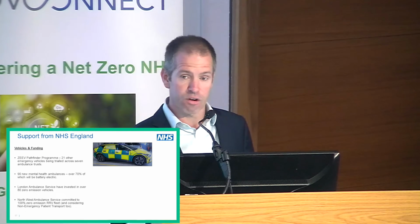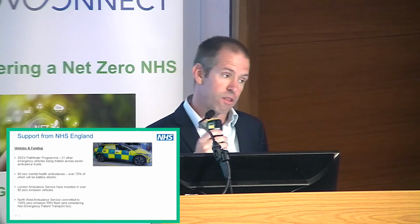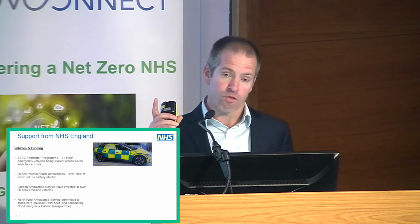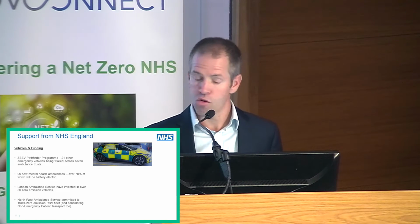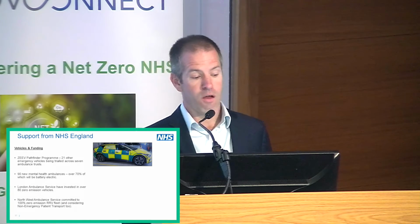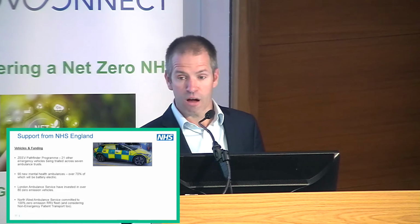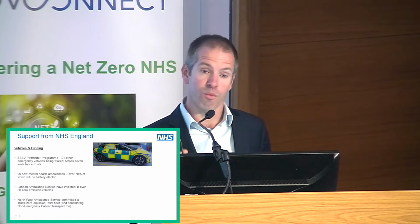Ambulance services have a number of other emergency vehicles as well. We're trialling 21 of those up and down the country as well, and it's been wildly successful so far. In fact, Ambulance Trusts love the electric vehicles. They've got so much that when we went to commission 90 new mental health ambulances nationally earlier in the year, the Ambulance Trusts themselves requested that over 70% of those are pure battery electric.